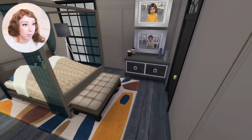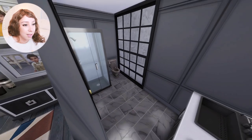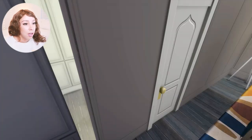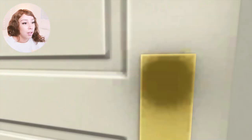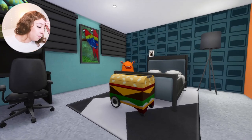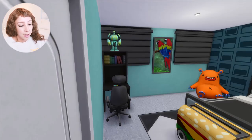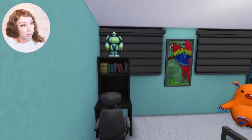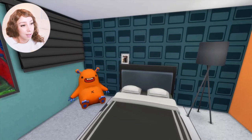Very small, but nice. This is their bathroom. Very small again, but nice. Okay, and then through here is Oliver's bedroom. It's very cute, very boy-like. I really love this color of the walls, and isn't this cute?